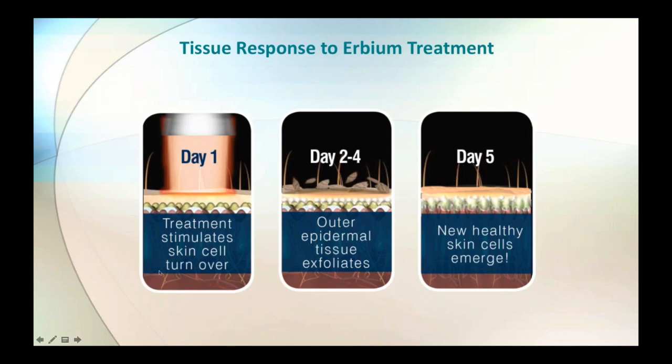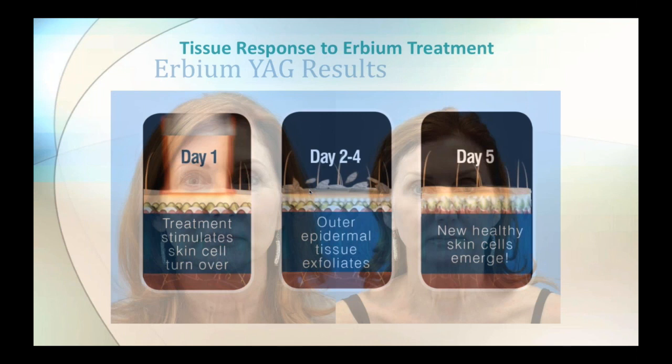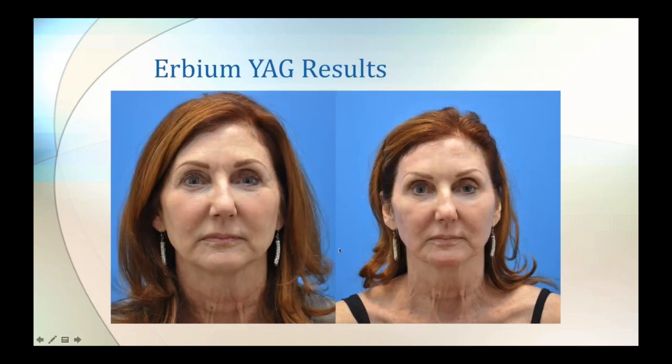This is about time frames. This is realistic, and what happens on day 2 to 4 and 5 really depends on the amount of energy you use, but this is a reasonable time frame. And the punchline is you heal up quicker than you do after a fractional CO2, or certainly an ablative CO2.